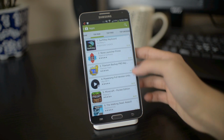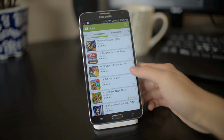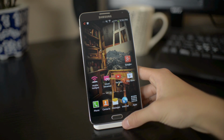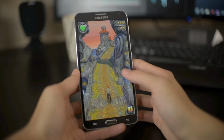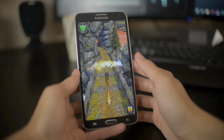In the Google Play Store, you can find a large amount of high quality applications that are optimized and compatible with the Note 3. So you can download different games or applications, from intense graphic games to some casual simple games such as Temple Run.